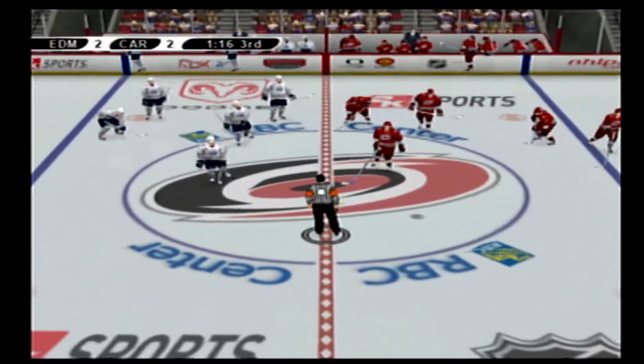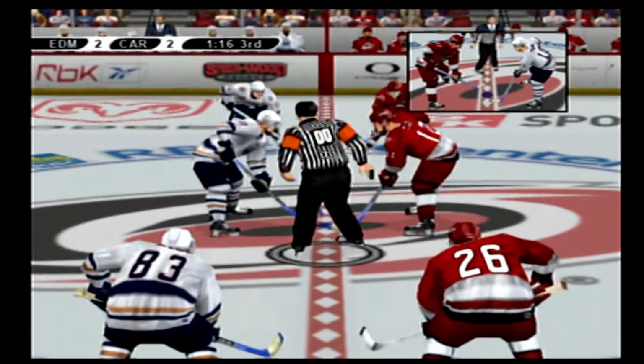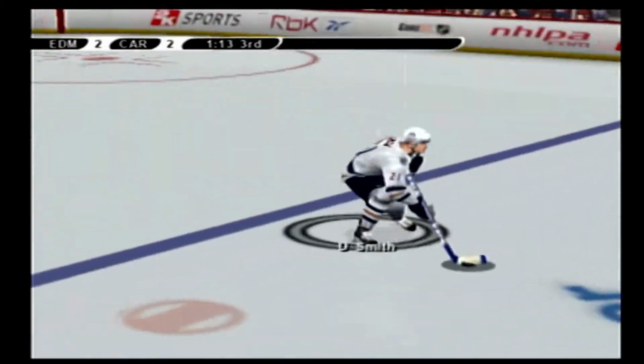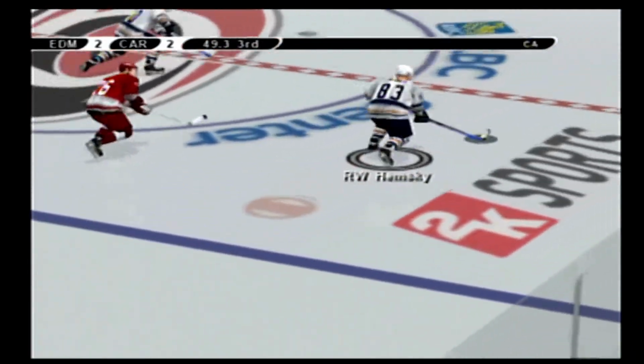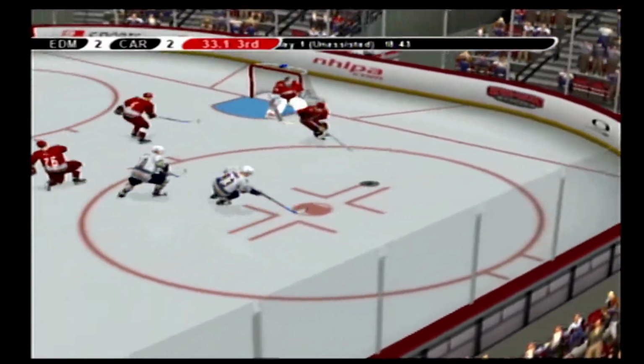We've got a tie game, third period hockey. Here comes the faceoff. And a quarter to go. He passes to the defenseman. Hemsky brings it up through the zone. We're down under a minute.